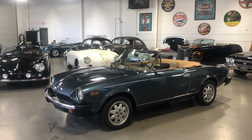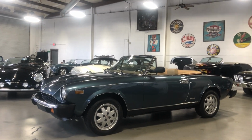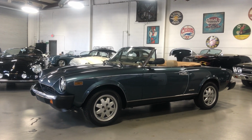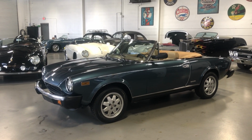Hey, this is Roy from Cloud9 Classics here in Alpharetta, Georgia, inside the showroom, checking out a really special car. We're putting this up for bids on Bring a Trailer. It's got a lot of unique features, being a 1985.5. I'm going to give you a quick walk around tour, tell you what we know about it, and then I'll start it up and let you hear it running.